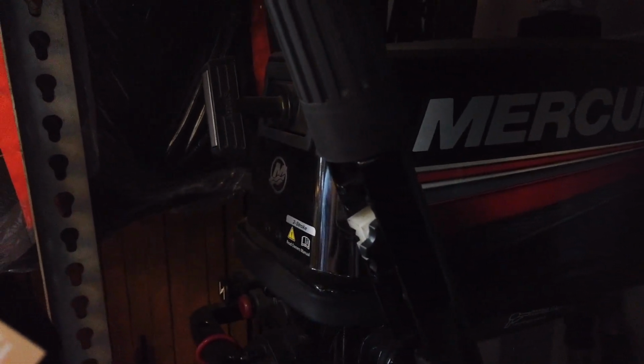Now, the smallest that Mercury do is 3.3 horsepower. So this is the Mercury brand. So the smallest that they do is 3.3 at 45,000. Whereas I have shown you the Yamaha, 2 horsepower is the smallest one, which is 35,000.